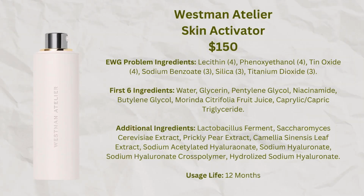Or if you want to buy it once, as I did, and then buy the refills, then it's only $125, which is still a lot of money for less than an ounce of a serum. But at least it's a nice one, and I do think that it's been good for me so far. So we'll see how I do with it as I use up the rest of the container.